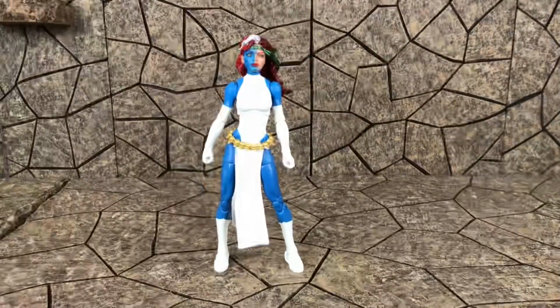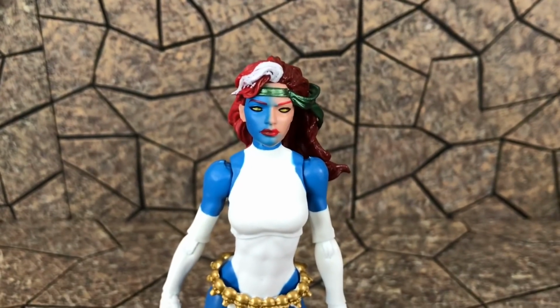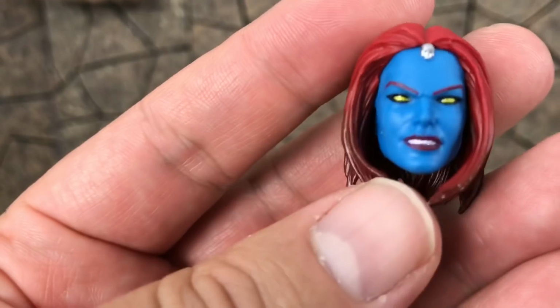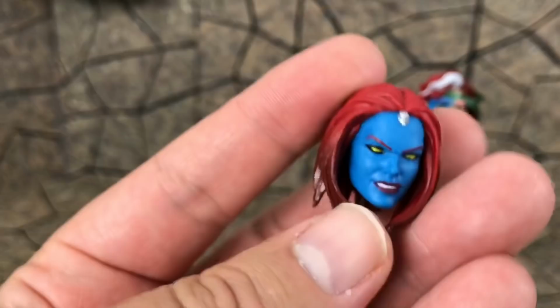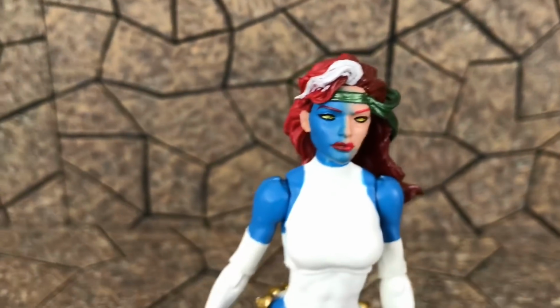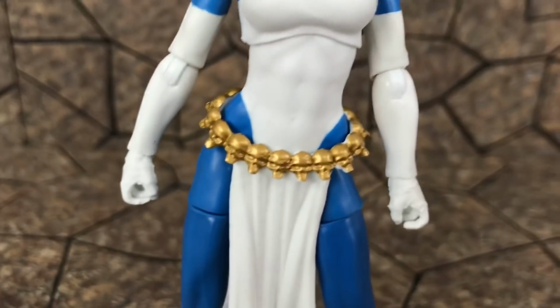Oh, Mystique. Alright, the lovely Mystique, who's morphing into Rogue. Can't decide whether I want to leave that one on or her regular face with the skull. Both great sculpts. I do like the blue and the red contrasting, but that's so cool the way it's fading from one character to another. She looks pretty darn sexy. Got her gold skull belt.